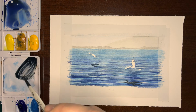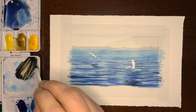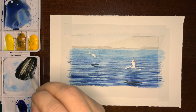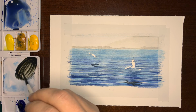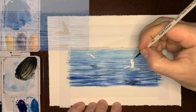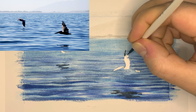But overall, this is going to be very dark, so I've mixed up that black again. I'm going to add a bit more brown to it because it feels right. Blue, brown, and black. You don't want to use straight black again. It will not really harmonize with the other colors in your painting. So let's take this. And now I'm just going to fill in this pelican, being very careful with the shapes.